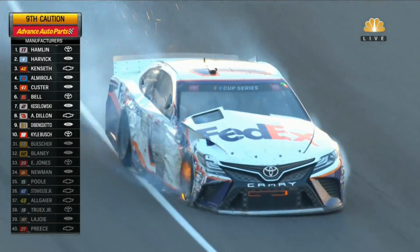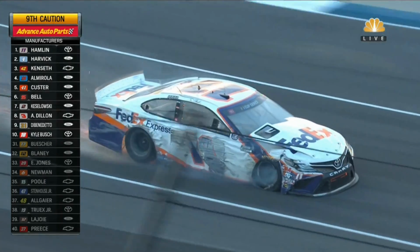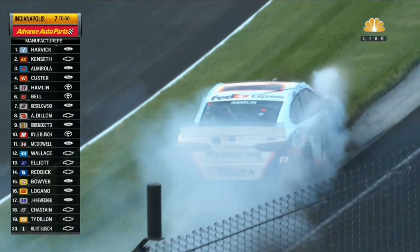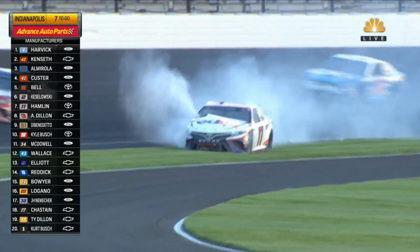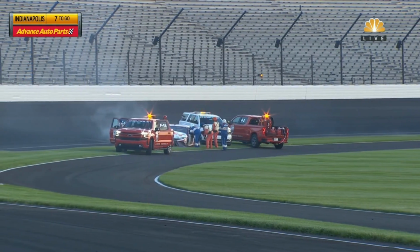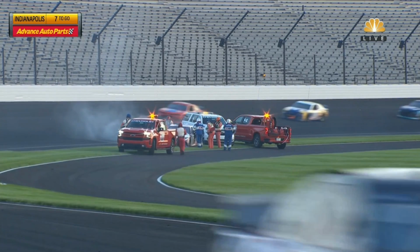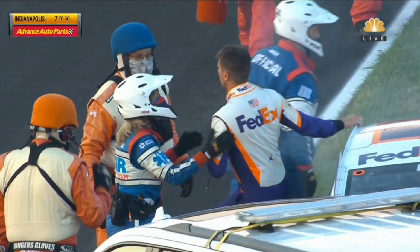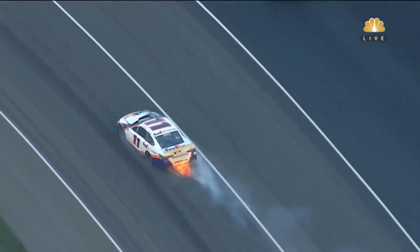Again, we see a right side, right front failure, and Hamlin hard into the wall. Catch your breath. We mentioned it when Erik Jones slammed into the wall, one of the hardest hits. And then we see it duplicated by Denny Hamlin there. Off into turn one, and the right front goes. Seen some big impacts today. It's such a big hit.